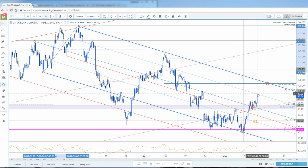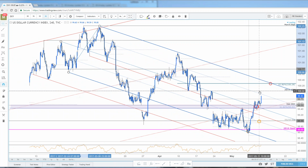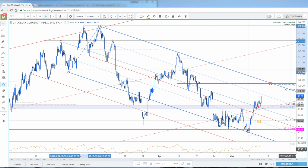And then again, that 100.02 is going to be that 2015 high day close that we looked at on the daily chart. And if you look intraday, you can even see a little bit more clarity on the pivot picture there. Support, resistance, little play, support, support, instant resistance. That comes up right at the 100 mark. Long story short, I'm still looking for near-term exhaustion on this immediate rally, okay?